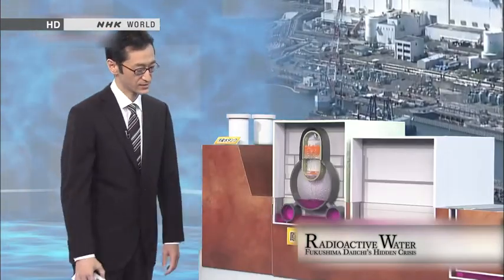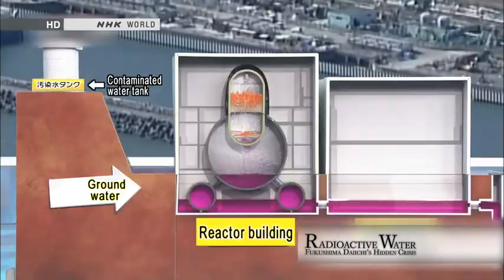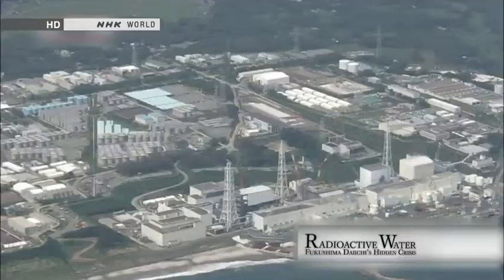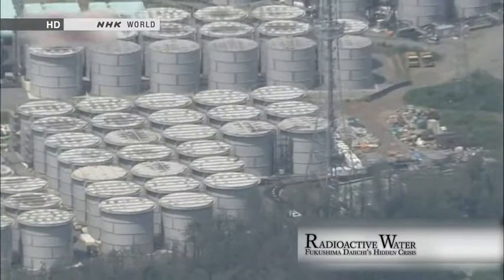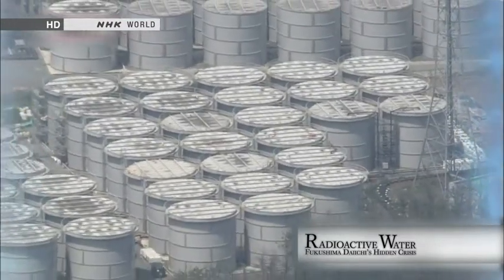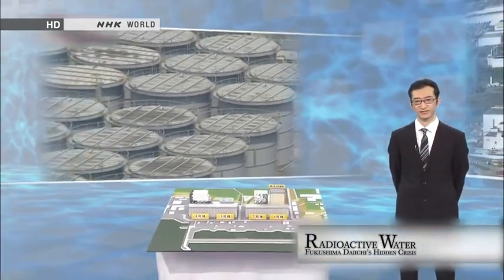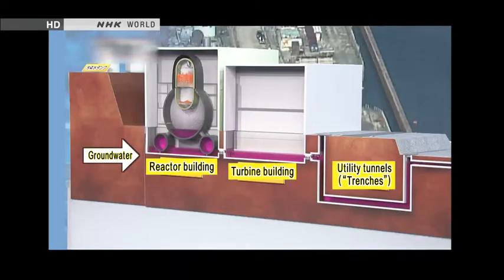And something is making matters worse: groundwater flowing in from the mountainside. The groundwater leads to more radioactive water accumulating inside the building. The volume increases by about 400 tons every single day. There are now about 1,000 tanks at the plant for holding tainted water, but workers have detected a series of leaks in the tanks, underscoring the potential risks. Groundwater flowing under and around the reactor building is another problem. It seems to mix with radioactive water leaking into the soil and then drains into the ocean.